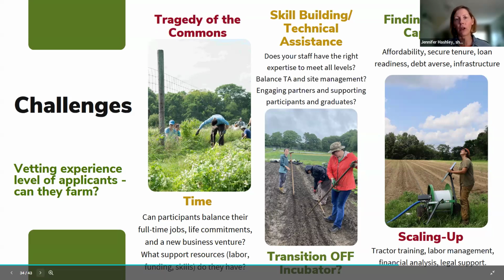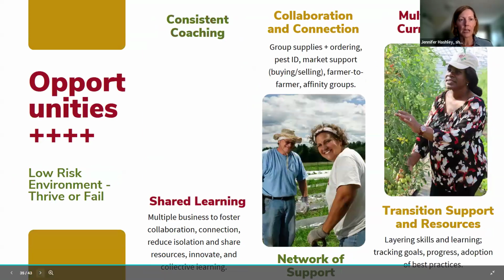A lot of these incubator programs are really small because people can't step out of their full-time jobs. So they're really learning on a hand scale, a rototiller scale. But if we really want to build long-term food security, how are we teaching tractor training, managing labor, the financial analysis, the enterprise analysis? What legal support do they need? How do they further develop their markets? That whole scaling up piece is sort of next level. Once you get folks started, how do you help keep them going?